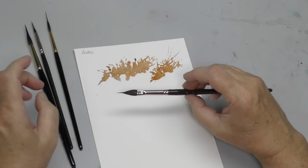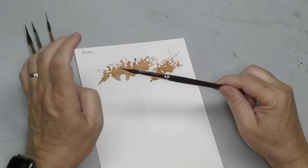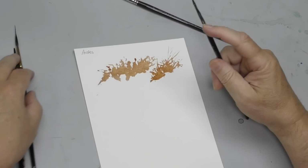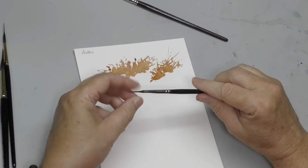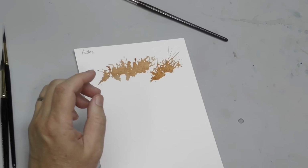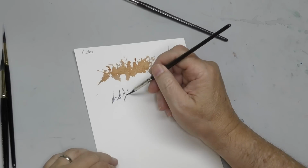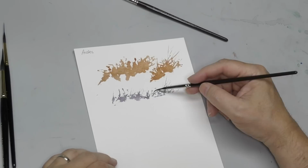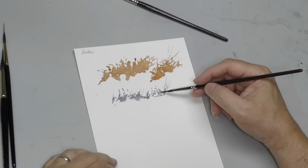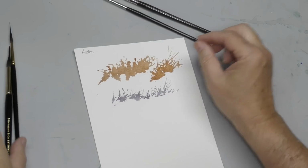All right, this is probably the biggest one. This is the Rosemary and Company Extended Point Series 46. Another one in that same series is this one. It's also kind of flattened, but it's much smaller. So this is probably going to act a lot like a rigger. Nice expressive tip, though. I like that. Yeah, it's got some fairly unique mark-making ability. All right, both of those are in there, Series 46.